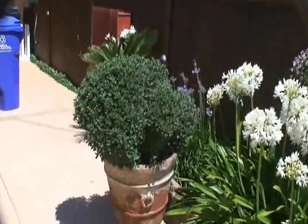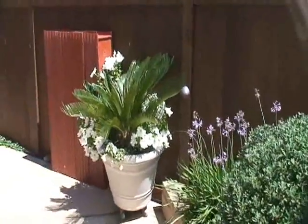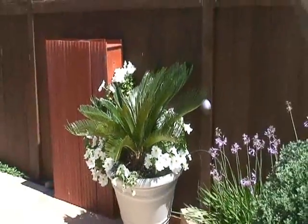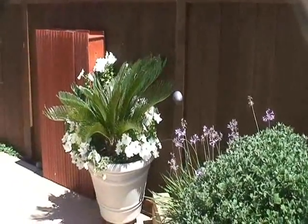This is going to be a mum that's going to be incredible. I'll take pictures of that when that blooms. This white flower just volunteered in this sago palm. It was just a sago palm with a little tiny flower, and I let it grow and watered it, and look what it did.